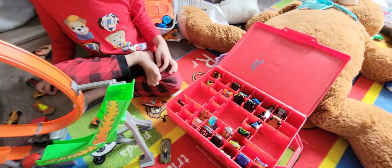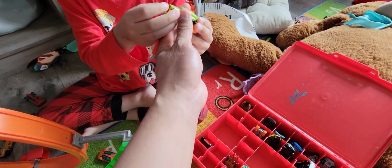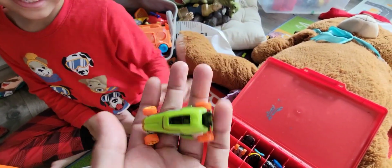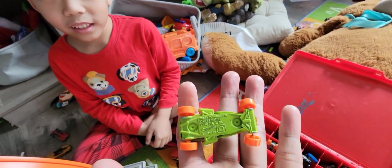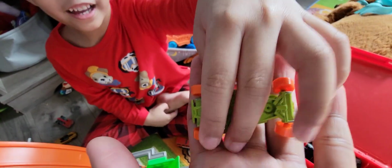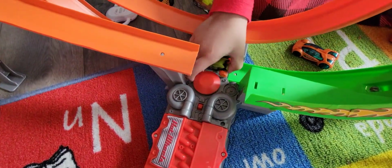Oh, that's okay. This one. Ooh, this one is like a hot rod. Look. But look at the wheels, guys. Yeah, it's wiggly. I didn't know what happened before. It's probably broken now. This is made in Indonesia. It says Rip Rod. Okay. It got stuck, guys. Look at that. It's probably because of the wheel.